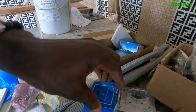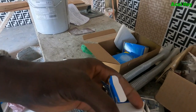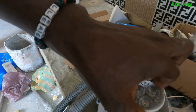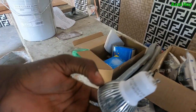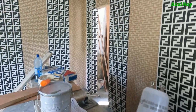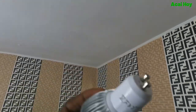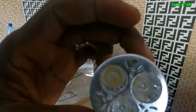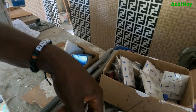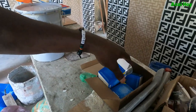So they are actually spot lamps. This is how it looks. Actually it has its fitting, but the fitting is inside the ceiling. So this is the lamp actually. This is the lamp. They are also very costly.